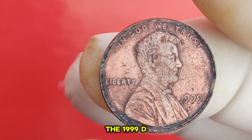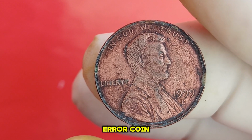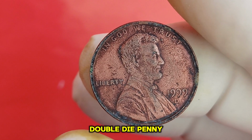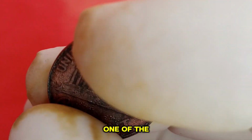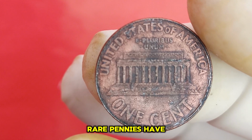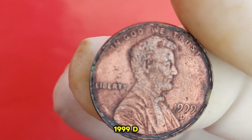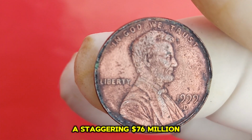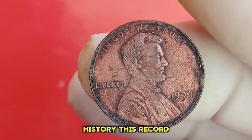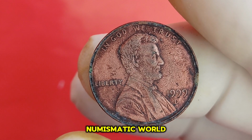So, why is the 1999 D double die penny worth so much? Well, the answer lies in the rarity of this error coin and its significance to collectors. There are only a few known examples of the 1999 D double die penny, and because of that, it has become one of the most sought-after coins in the world. Now, let's talk about the big money. Some of these rare pennies have sold for millions at auction. In fact, in 2019, a 1999 D double die penny was sold for a staggering $76 million, making it one of the most expensive coins ever sold in history. This record-breaking sale has drawn attention from collectors, investors, and even those outside the numismatic world.